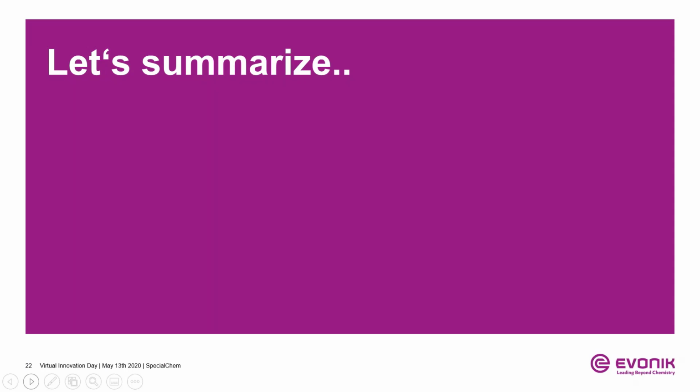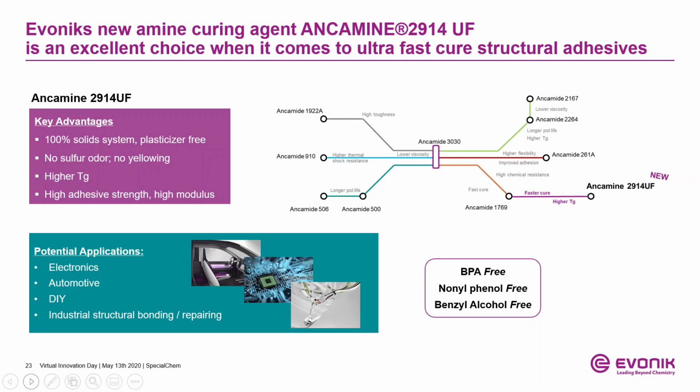So let's summarize. We have developed this Ancamine 2914 UF to extend our portfolio of 2K amine epoxy curing agents. That's an excellent choice when it comes to an ultra-fast cure structural adhesive. It is 100% plasticizer free, doesn't have any sulfur odor or the familiar wet yellowing, so it's hardly any yellowing. It has a very high Tg and it will allow a very high strength and a high modulus.